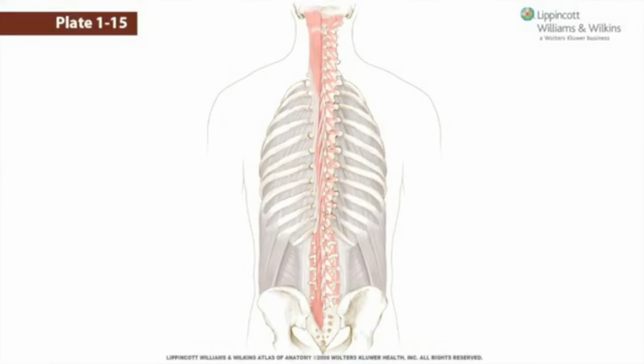Deep to the erector spinae, occupying the space between the transverse processes and the spinous processes of the vertebra, is the transversospinalis group of muscles.